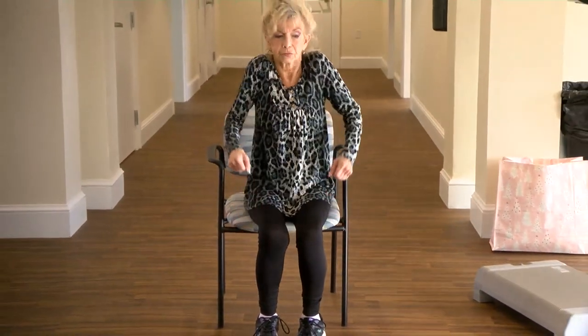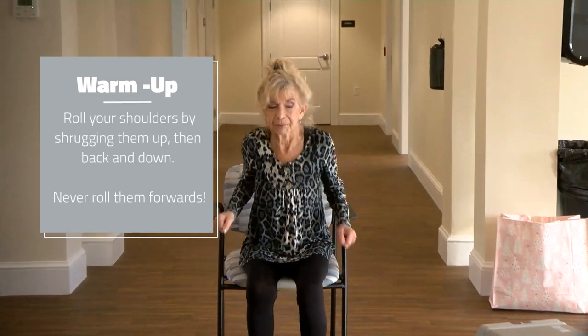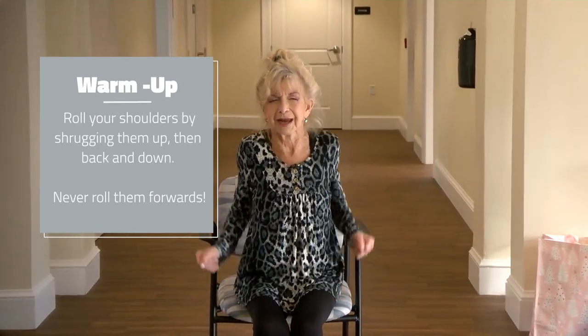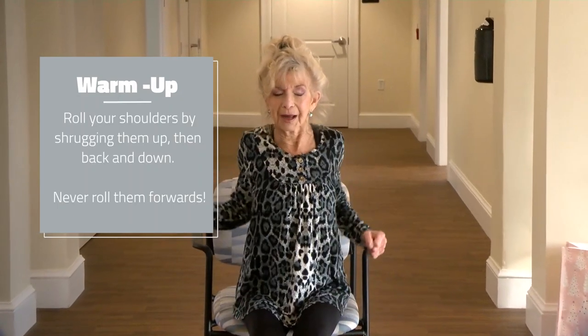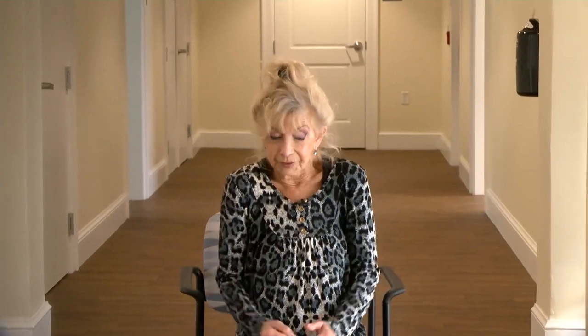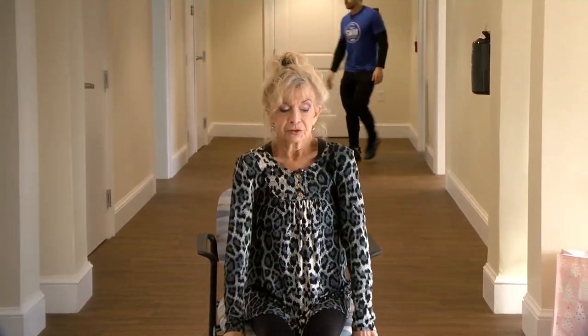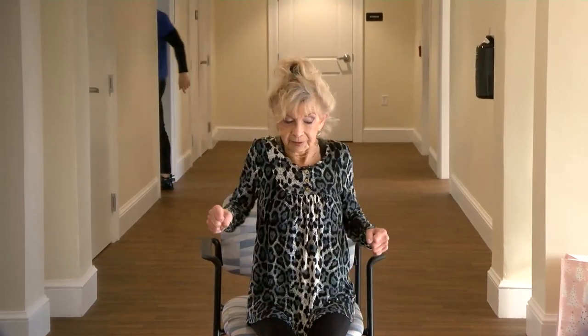Now shoulders. Roll shoulders backwards. Always think backwards. If you go forward, you're actually aggravating it. You want to go behind you, because as we get older, what happens? We start rounding this way and we bring our head down this way. So when you go to stand, you're already forward too much, which causes what? Yeah, poor posture causes imbalance and falls. So roll the shoulders. Beautiful.